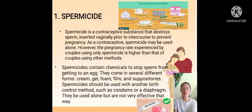Spermicide blocks the cervix or the opening of the uterus and slow sperm down to make it harder for them to swim to an egg.